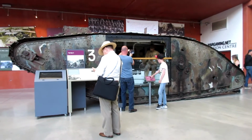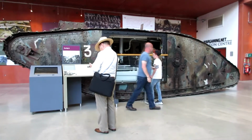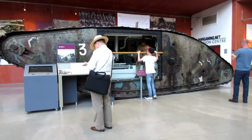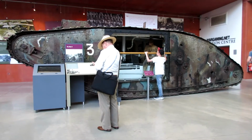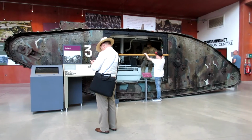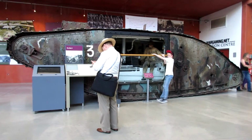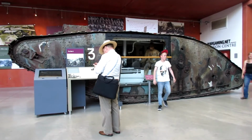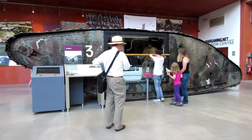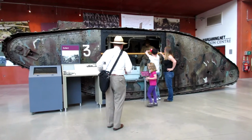And apparently, as I said earlier, EA and DICE did all of their tank modeling actually at this base here, at the Tank Museum, so that they could get all of the actual stuff to the right size and the right capture, like the right size of the tanks and everything. So there we go. But that is the Mark II tank, which will be shown in Battlefield 1.